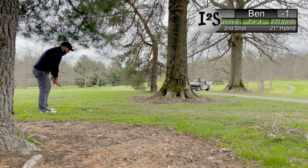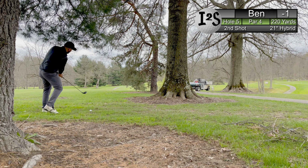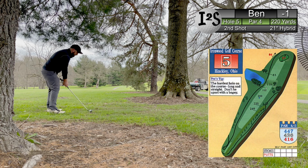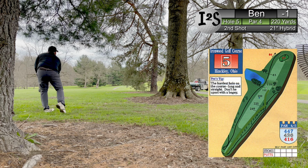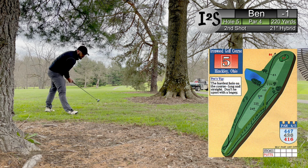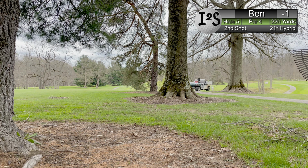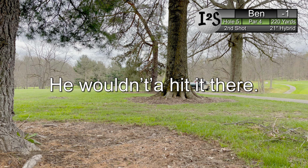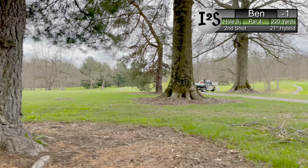All right, oh boy. Try to bend it around and bring the water in the way? Yeah, why not? You know what Hogan would have hit from there? I don't know, 2 iron, 1 iron? He wouldn't have hit it there. Boy, you're full of them today. Yeah, I got them. You got the zingers. Yeah, Hogan wouldn't have hit it there. Have a great day. Yep, you too.